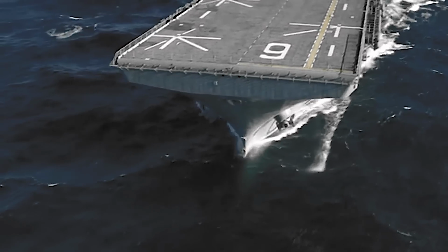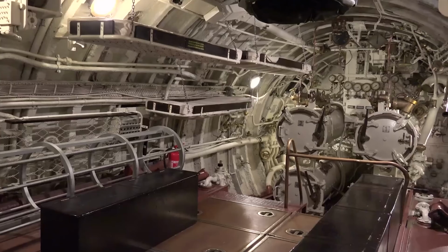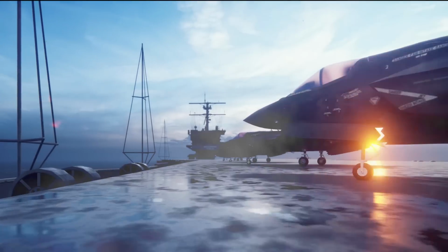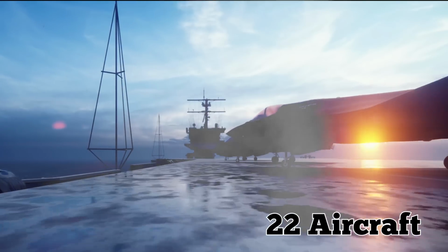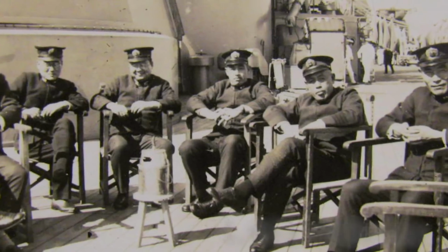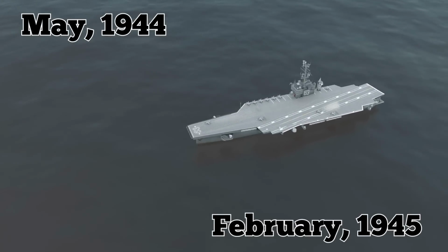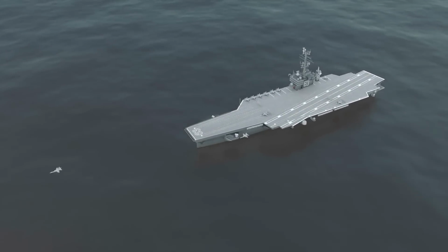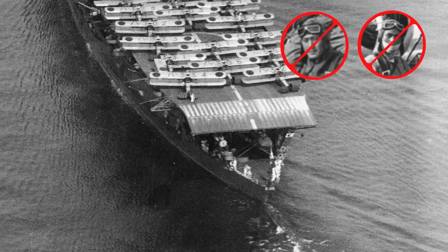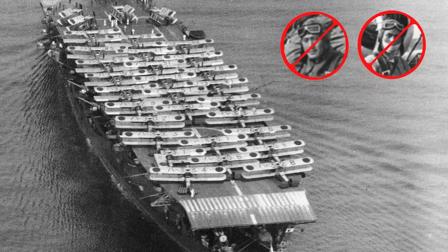The changes increased its length from 708 to 720 feet, as well as its fuel storage capacity, while reducing its displacement. It was capable of accommodating 22 aircraft and had a crew of 1,463 officers and enlisted men. Between May 1944 and February 1945, the Hyuga served under Carrier Division 4. But Japan lacked enough trained pilots for its full carriers, and the converted ship never fulfilled its intended role.